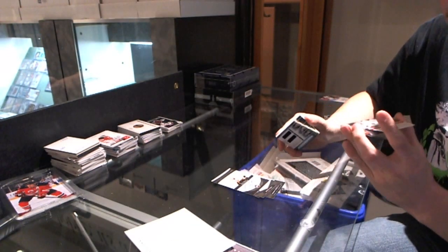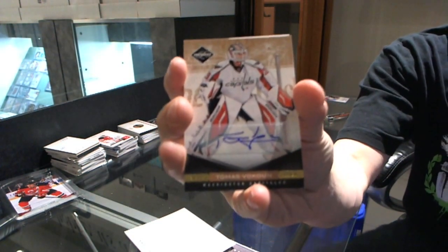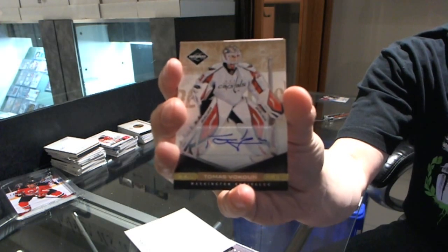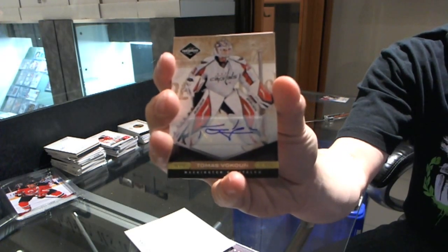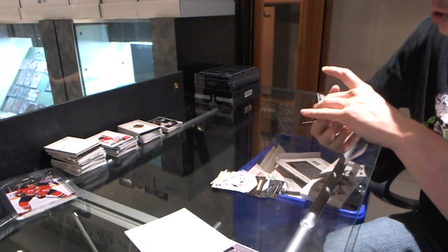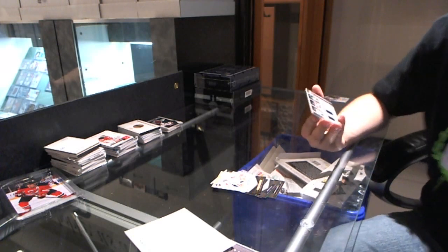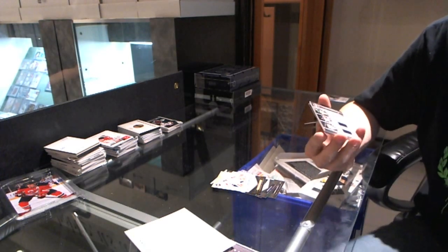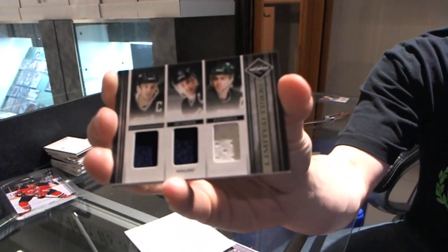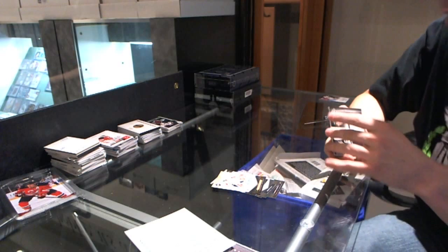We've got a Monikers autograph gold number 25 for the Washington Capitals, Thomas Vokoun. We've got a limited trios triple jersey number 99 for the Hartford Whalers, aka the Carolina Hurricanes, Brendan Shanahan, Pat Verbeek, and Ron Francis. Triple number 99.